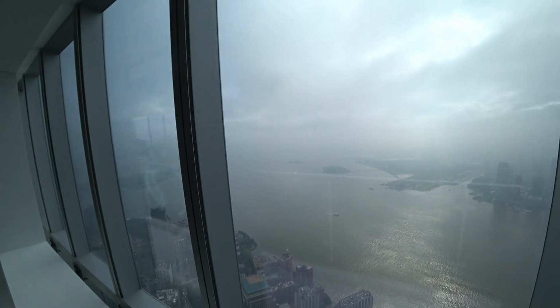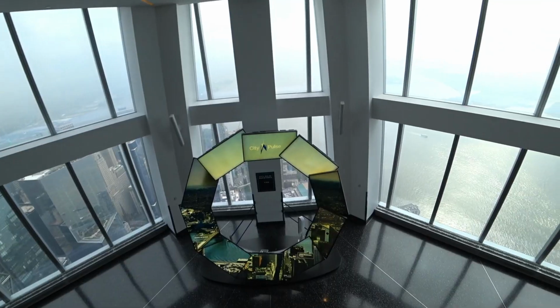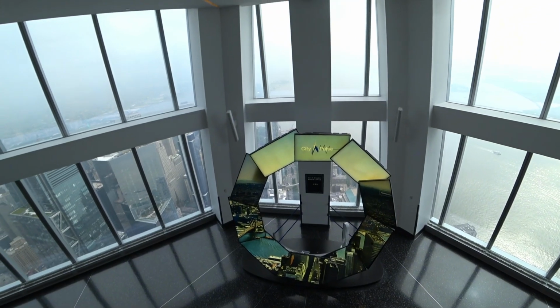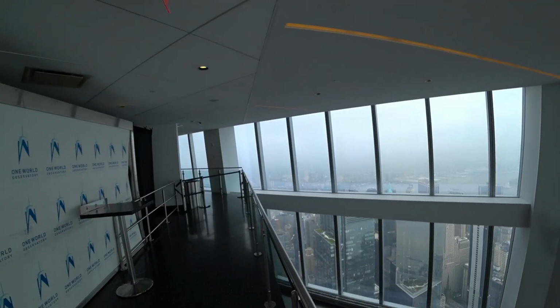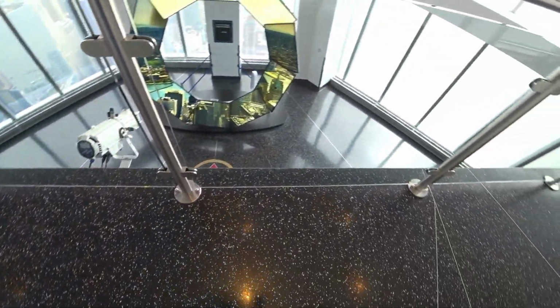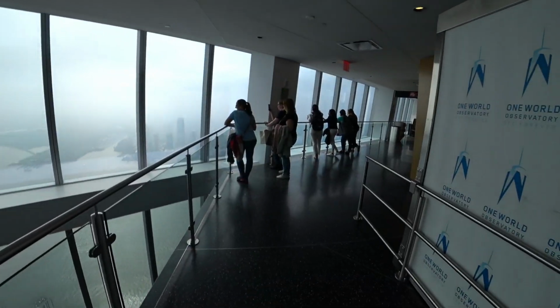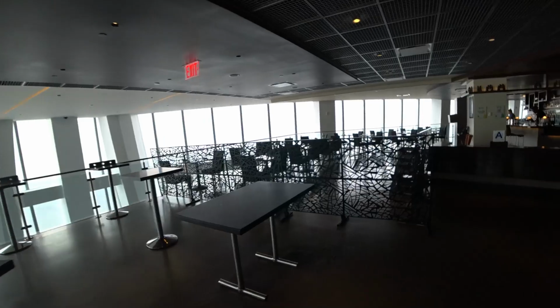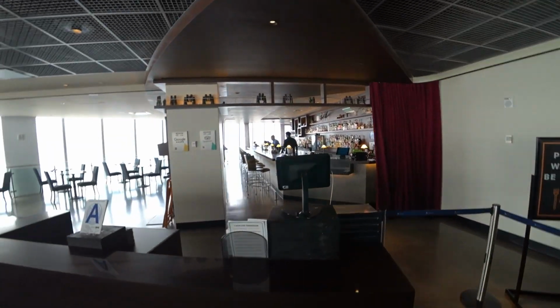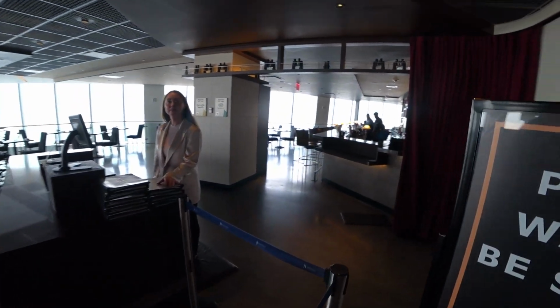Good clear view of the Statue of Liberty. City Pulse, a little informative video here. Oh, it still feels like it's shaking right here. I don't know why it's shaking. It's the second time I've been up here on this second level of the observation deck. It feels like it's shaking up here. Is there a restroom up here? It smells good. They're cooking, but there's nobody here. There's the restaurant, I'm sorry. Is there a restroom nearby?